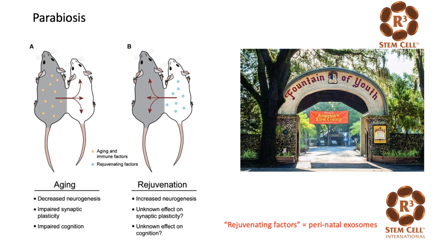And that phenomenon is called parabiosis. People in layman's terms call it the fountain of youth. And then what they wanted to see was what was doing the magic. What was the young mouse giving to the old mouse in order to amp up that repair process?